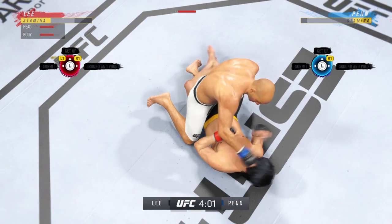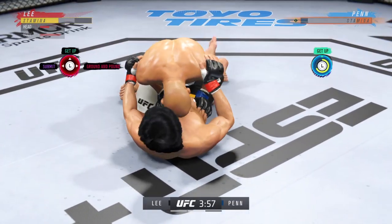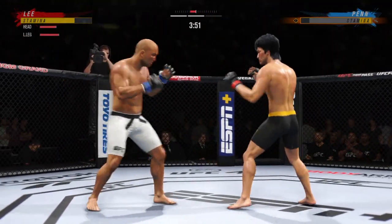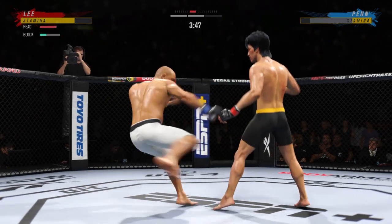Oh, he's got the ground and pound going now. He's putting him in exactly the positions he needs to be in right now. He's able to relax here. And he understands, being a veteran of so many fights, that as long as he's on top, he's winning. He feels like he's winning here.